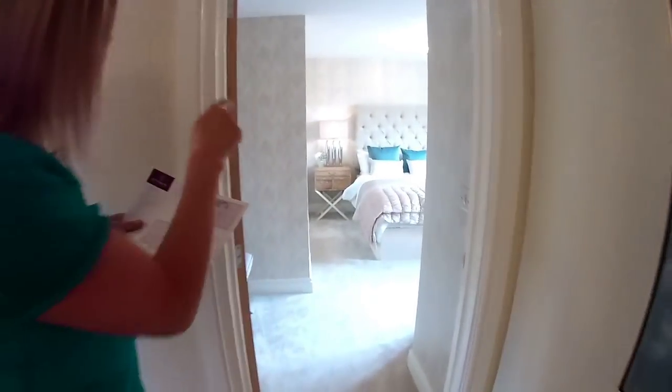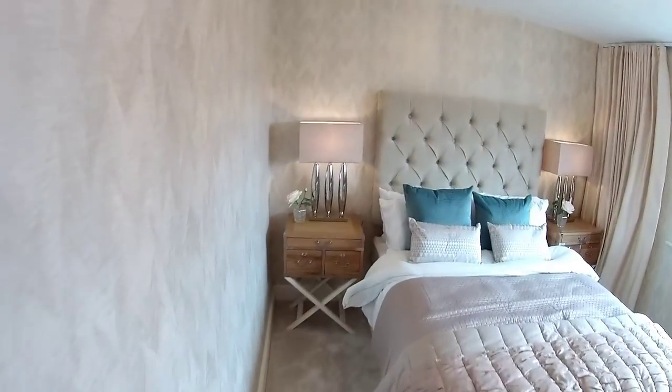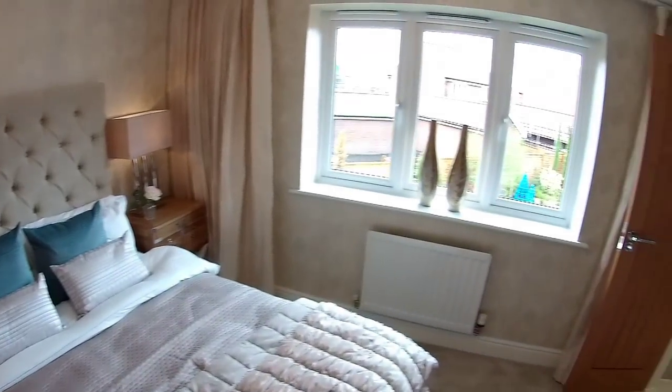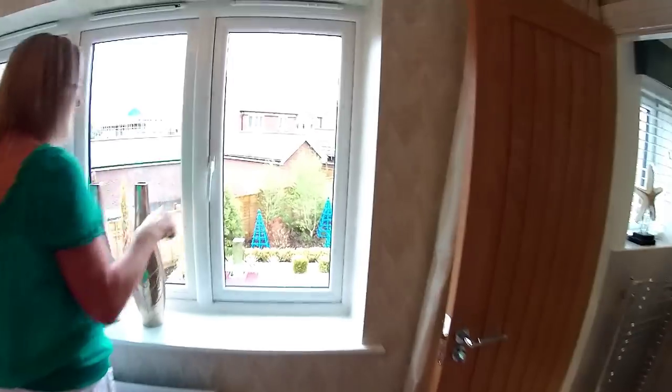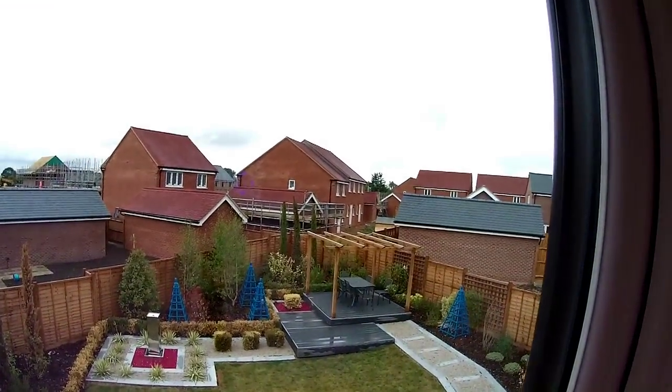Okay, so at the rear, we have got bedroom two. Here, you're at the back of the house and above the sitting room, so the window will look over the back garden. You can see what an interesting garden they've got in this show home, but also you can see the development that's going on.